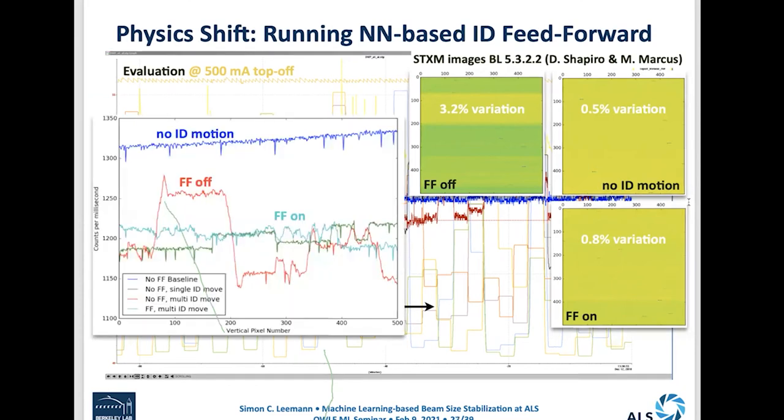This is basically a line plot of these images here, plotted versus line number, just to give you an idea. The very calm period during physics was this blue trace up here, and you see there's actually some kind of long-term intensity change going on here related to the detector. What they usually faced before would be this red one down here. This is from this image up here. And then what we're comparing to now is this feedforward on trace here, which has already become a lot calmer.